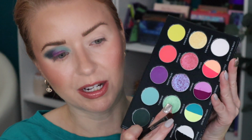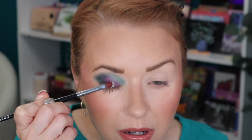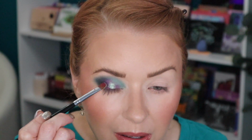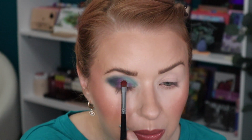So I think I'm gonna go in with this one. This one is called Rain Lily. I'm using a damp Morphe M124. I'm just gonna focus it right in this little area because I still want the purple to peek through.